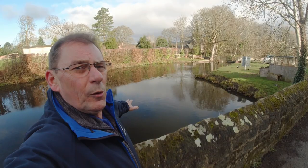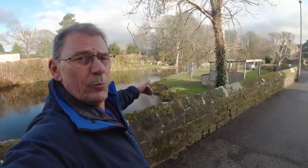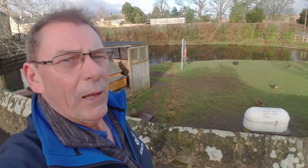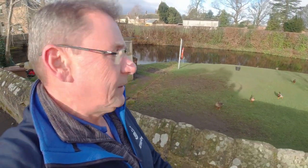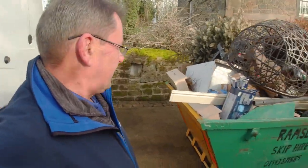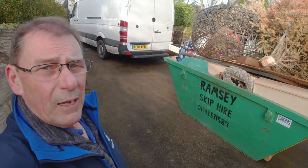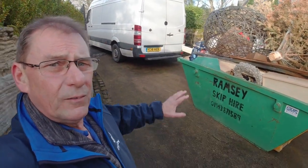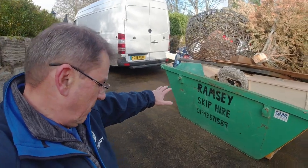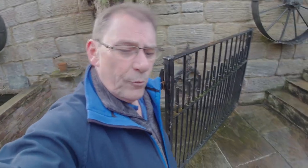So upstream, we've got the mill pond. Water would have been held here and then released downstream as needed to power the water wheels. Popular spot with ducks and moorhens. First challenge, we've got a skip that hasn't been collected yet, so I'm going to have to make two visits, come back and finish this area once the skip's being moved. It's a very early resin bonded surface. As we walk down, we've got some Indian sandstone steps. Multicoloured, so they'll clean up really nicely.